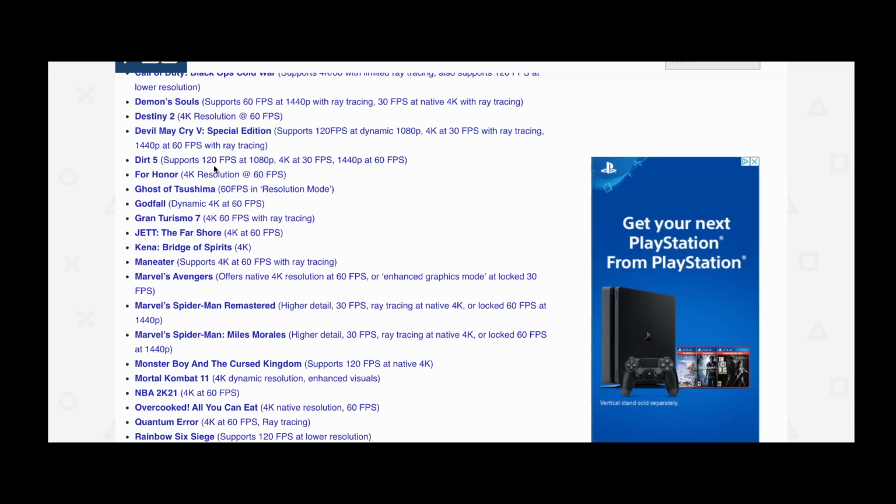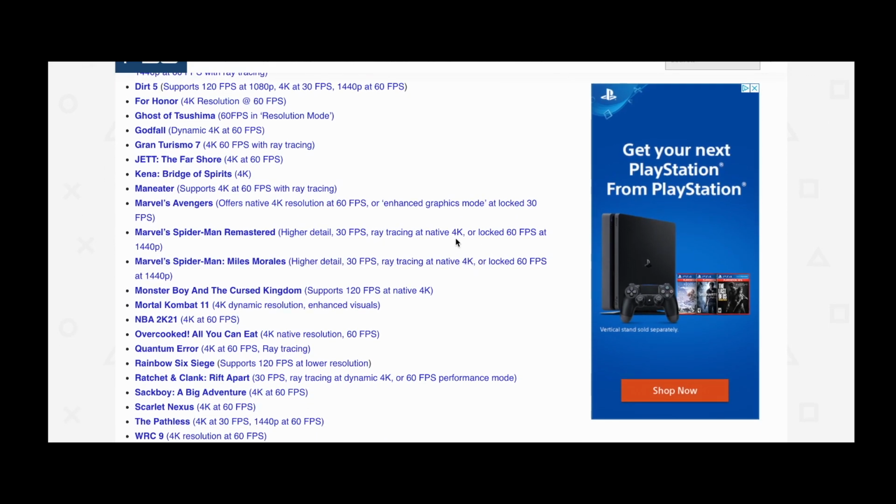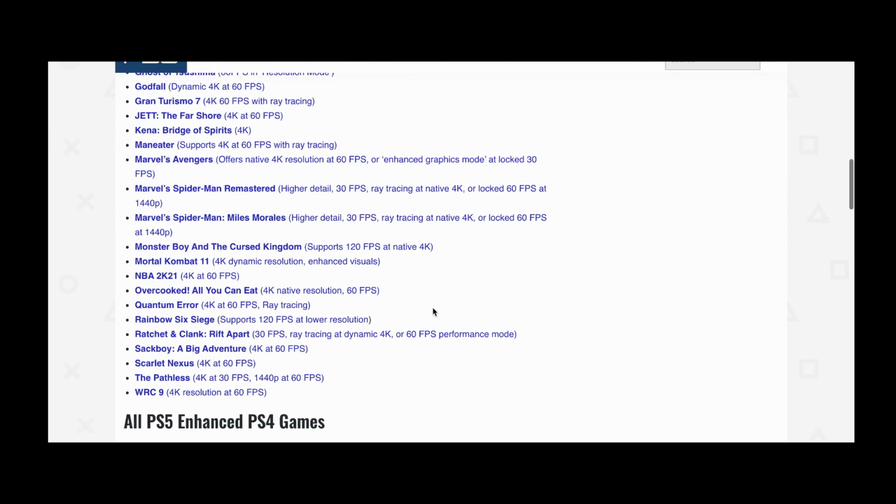Dirt 5 supports 120 FPS at 1080p, 4K at 30 FPS, 1440p at 60 FPS. All right. Now, not to go through this list any slower, but you can see the trend here. 4K 60, 60, 60, dynamic 60, 60. All right, 60. 4K resolution at 60 FPS. Enhanced graphic modes locked at 30 FPS. All right, 60 FPS, 1440p, 60 FPS.